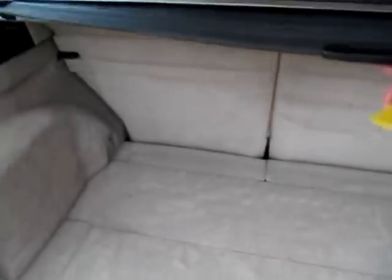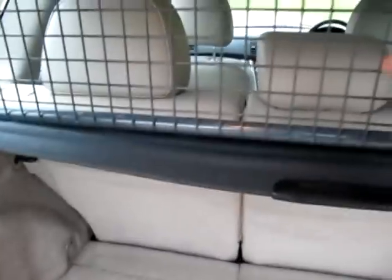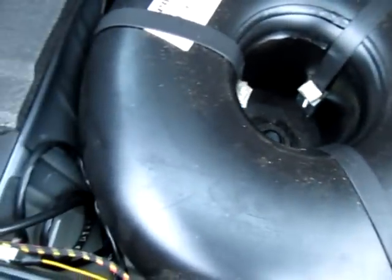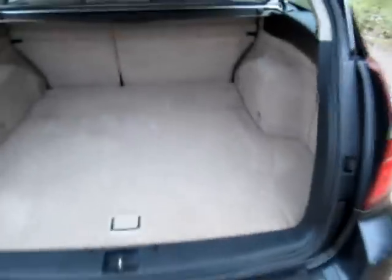So we've got a luggage cover as well, dog guard that can be taken out, and under there we've got the LPG tank space of the spare wheel. If you do get a flat, Subaru just give you a tin of tyre sealant, and I think the other side is the electric pump, yes, to re-inflate your tyres.